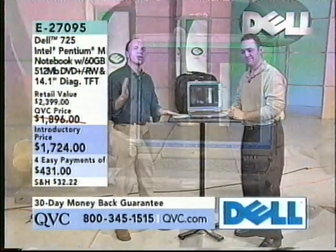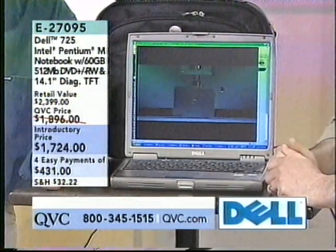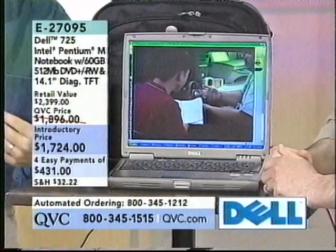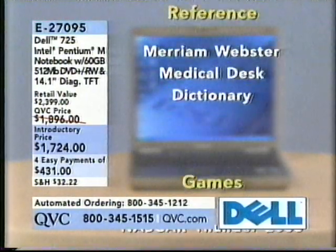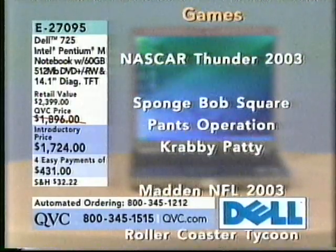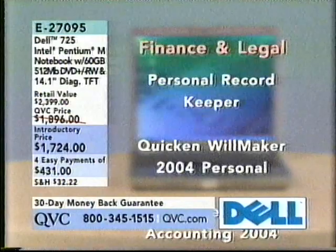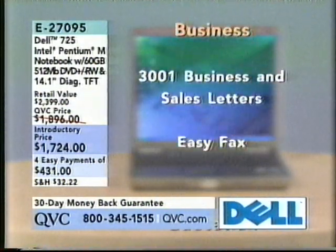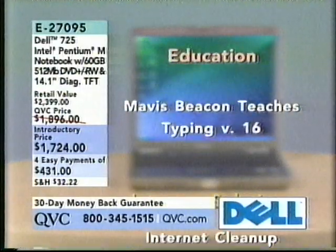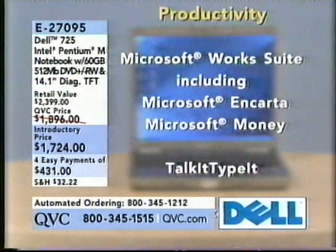Now let's show you the software that we give you, because we give you Windows XP Home Edition. We give you Microsoft WorkSuite 2004. Now WorkSuite has a lot in it, doesn't it? There's reference. Watch all these titles, lots of games. But with the WorkSuite, you're getting Microsoft Money, correct? You get Microsoft Money. It's a financial program. You're getting Carta, which is an encyclopedia program. Streets and Trips. If you're going to be traveling across the country, there's tons of maps in there. Internet solutions, productivity. It's fantastic.